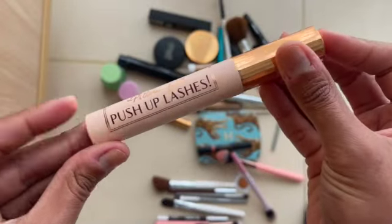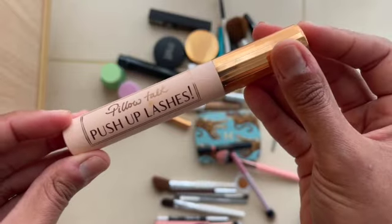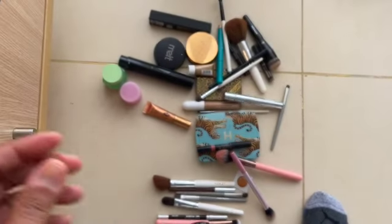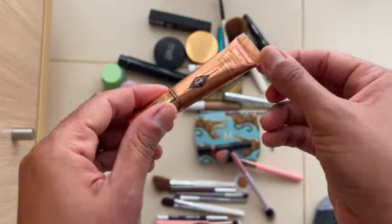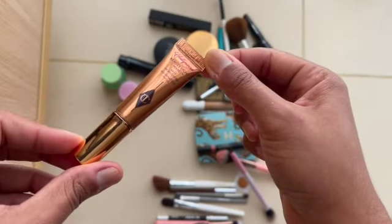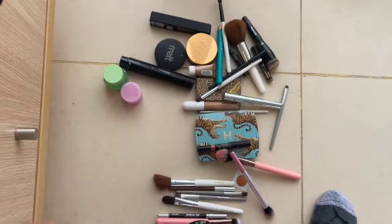Charlotte Tilbury Pillow Top Push-Up Lashes. Yep, used it every time I did my makeup. Charlotte Tilbury Beauty Light One in Spotlight. I'm losing light here. I did not use this.